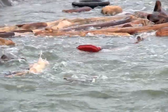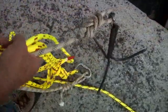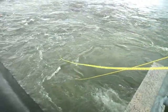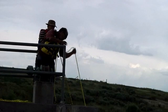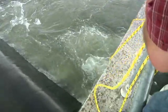After there's no sign of life there, then it gets a bit more gruesome, because then we pull out a grappling hook and we throw the grappling hook and try to hook you. That's not pretty. And we do that so we can keep some distance between us and the backside of the dam, because we don't want to become a fatality ourselves.